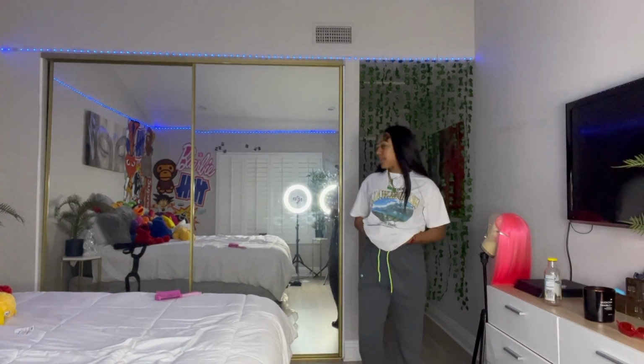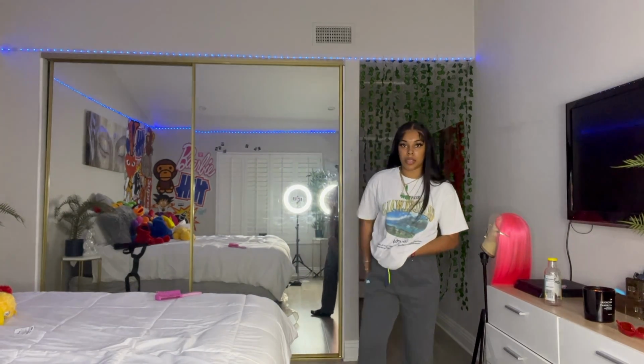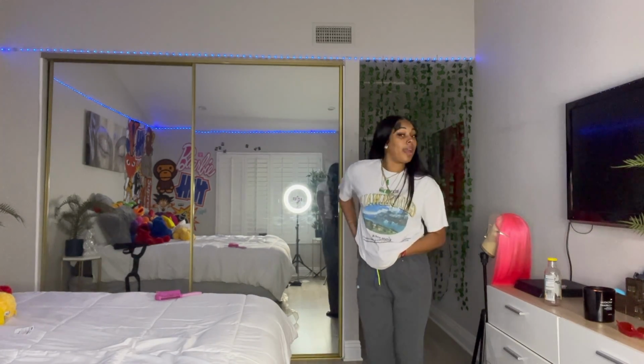The two different color strings, I think it's kind of cute. I think I like these. They're super soft too. I ordered these twice. The first time they didn't come because they sold out. Now that I have them, I'm happy that I got them because they're really comfortable and cute.